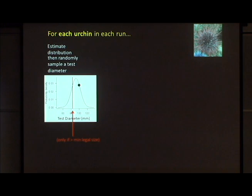So in this case, let's say it'll randomly pull it out and tell us the urchin in our simulation is 100 millimeters. If it's larger than the minimum legal size limit, so California red urchins have to be 84 millimeters in order for the fisherman to be able to take them. So if it's smaller than that, like if it had given us a 60 millimeter urchin, we would just stop there and it would get a 0 value.